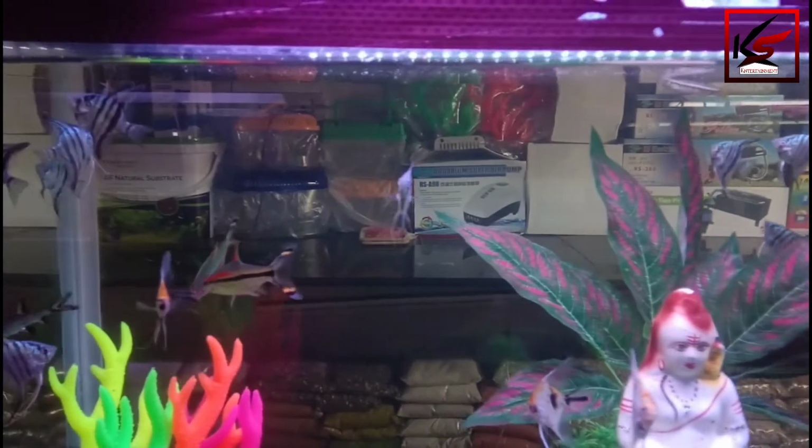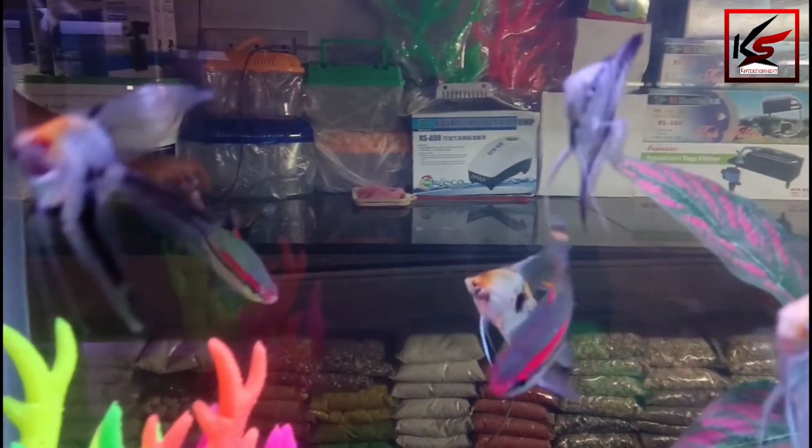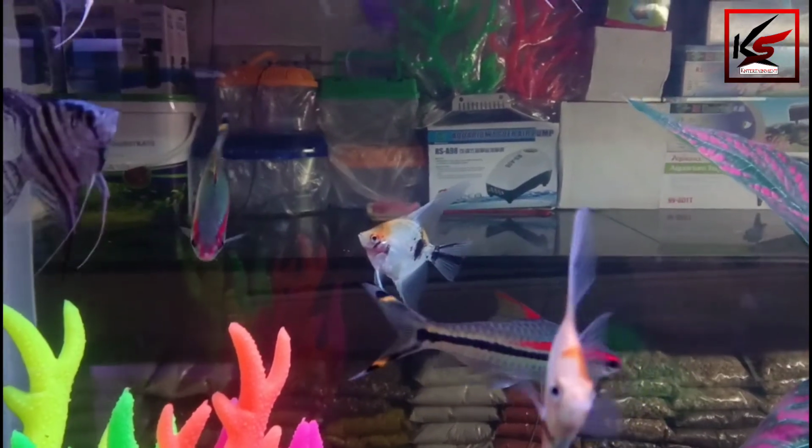Hey friends, today I am at A4 Aquarium at Hirawadi in Ahmedabad, Gujarat, India, and today I will show you every fish that is available right now in this A4 Aquarium pet shop.